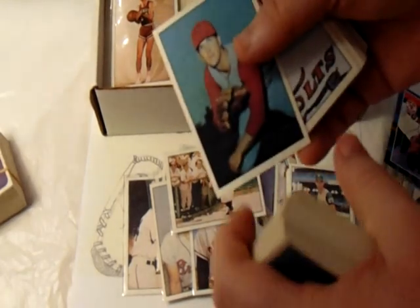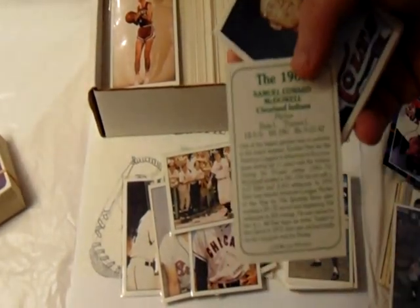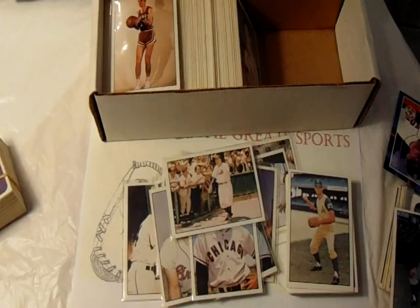I mean, there's Sam McDowell, he's still going. But there's actually two versions. There's a black back version and a green back version. And I think the black back version is the rarer of the set.